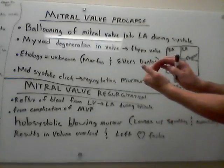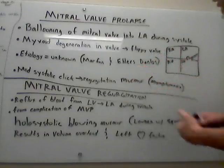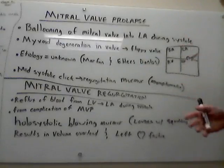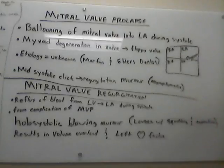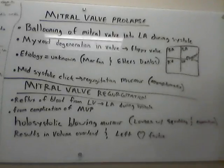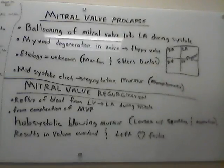So normally there's a valve here. If it gets hypertrophied, it can grow out, and then the valve can't quite reach anymore. That can happen. And you're going to hear a holosystolic blowing murmur. So remember, during systole, that's when this is occurring. It's louder with squatting and expiration. Why? Well, you're increasing the pressure on the aorta, which means more of it is going to go back up into the left atrium. And this results in volume overload, too much volume up here, and left heart failure.